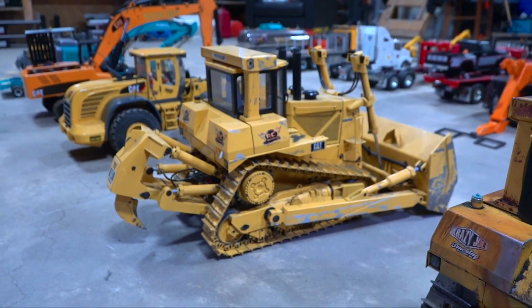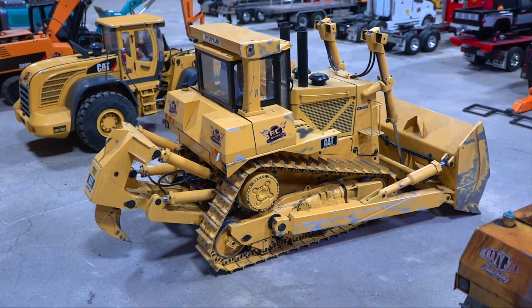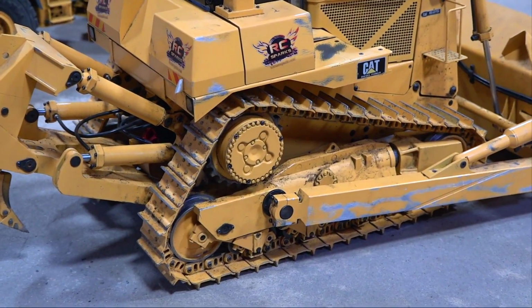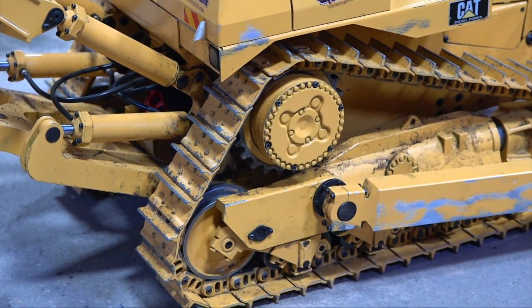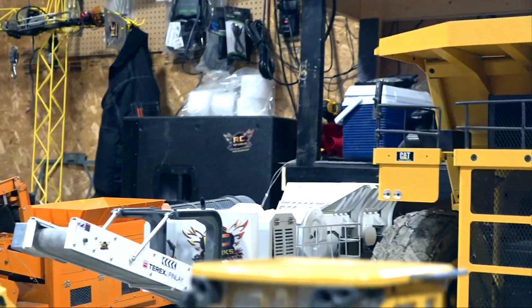Absolutely a beautiful machine. All of these have real hydraulic fluid that runs in each, and electronic motors that turn the tracks. You'll notice these tracks don't have any exit holes on them, and this can actually cause a little bit of a problem like I was mentioning.